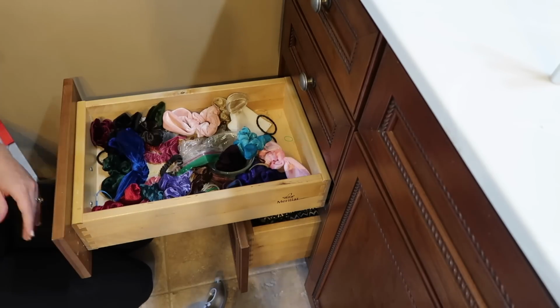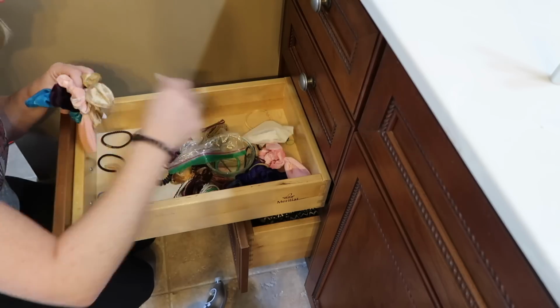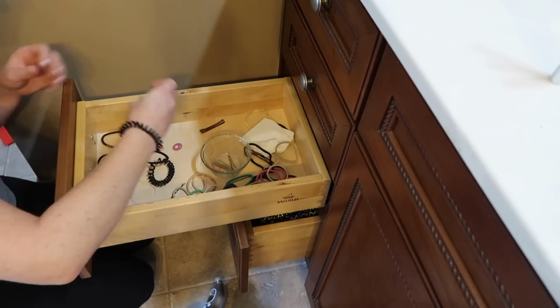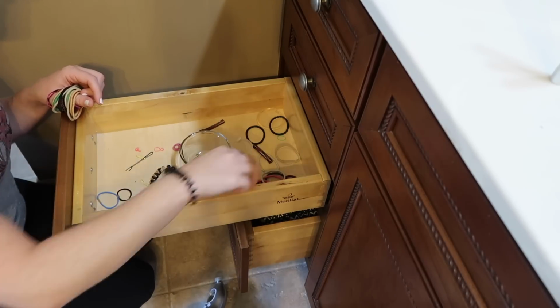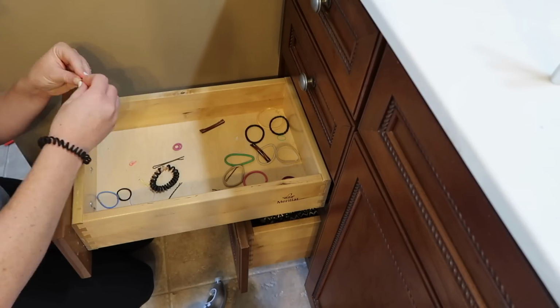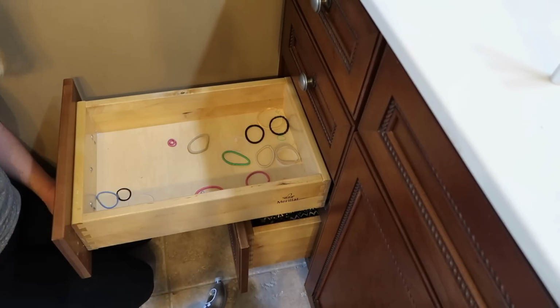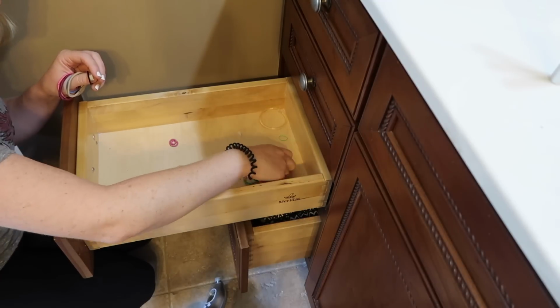So this was my hair tie drawer, and this drawer was a mess as well. I got a lot of new scrunchies, as you can see, and some hair scarves, and I kind of just threw them in there on top of all of this that you see. So I am just organizing that, putting all the hair ties all together, all the bobby pins all together. I even had separate bags of certain like hair ties and bobby pins that I take on vacation with me. And I got rid of those.